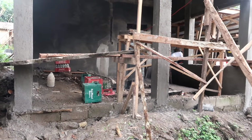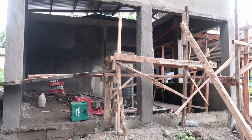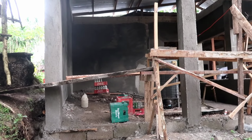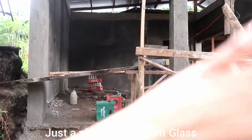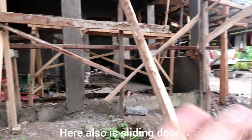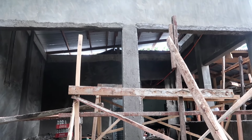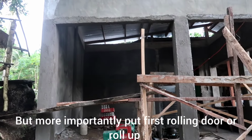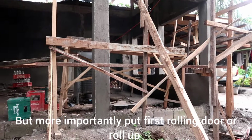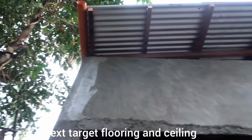You can see the size already of what's the size. So we'll plan to put transparent glass here, and this way also is a sliding door. Just a plan, but for now we need to focus on putting on the rolling door or roll up, so it's more safe than after that. So by next week they will do the flooring and we'll put some design here on the roof.